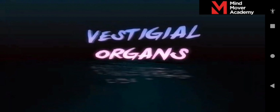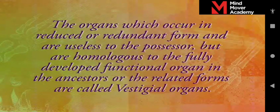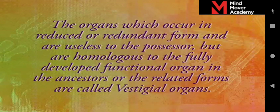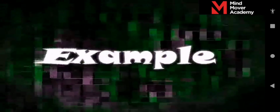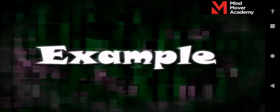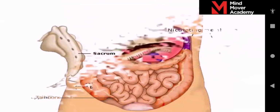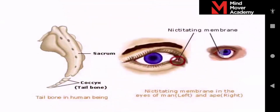Vestigial organs. The organs which occur in reduced or redundant form and are useless to the possessor but are homologous to the fully developed functional organ in the ancestors or the related forms are called vestigial organs. Few examples of vestigial organs are the vermiform appendix of the large intestine and the nictitating membrane in the human eye.